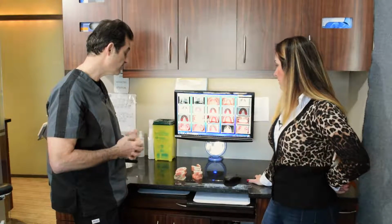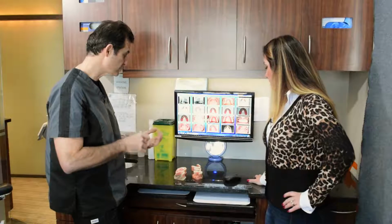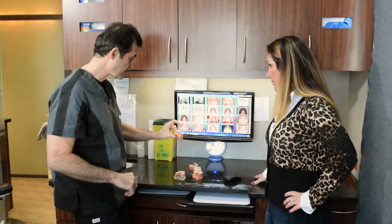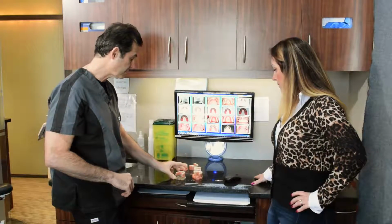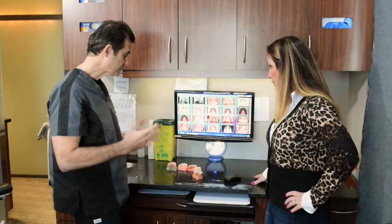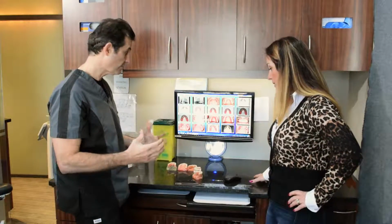Okay, so let me show you some of the remaining options. So we've talked about a clip-on denture. Yep. We've talked about just a standard denture, and now we've talked about a bar over denture. Okay. So those are the denture options. Okay. Now let's talk about fixed teeth. All right. For a moment.